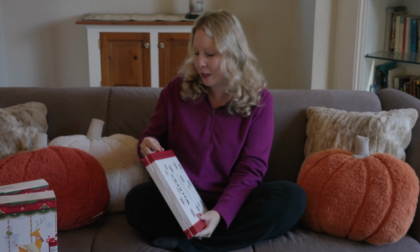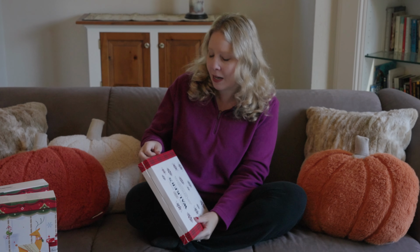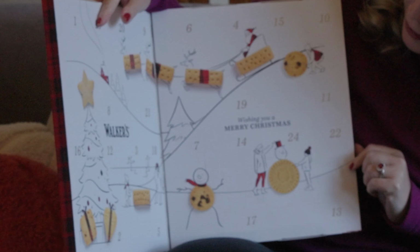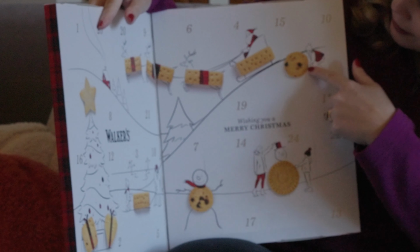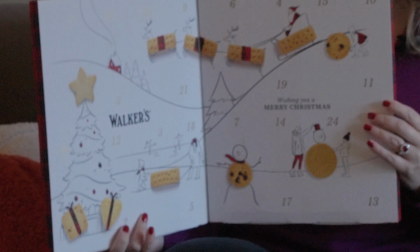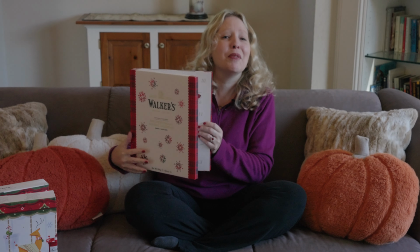I'm going to show you what it looks like inside. It just has a little piece of cellophane tape here that I can very, very carefully peel back. The Walker's Shortbread Cookie Advent Calendar, wishing you a Merry Christmas. And I love this. They have all the shortbread as the bodies of the reindeer and the sleigh and part of their snowmen. Really, really cute. So this will be enjoyed, I'm sure, too. And I'll probably get to enjoy some of it while I'm over at Mom's.